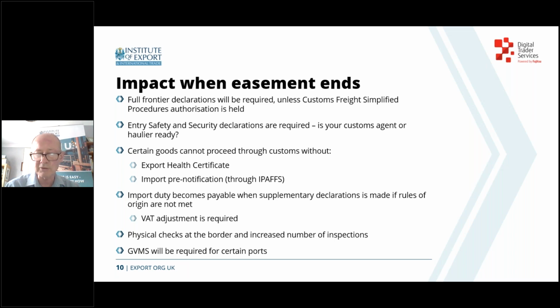And a very important point, which again I feel has been lost a bit, is GVMS, the Goods Vehicle Movement Service, that will be required for certain ports. And yes, it is a port decision, but if we consider the likes of Dover, Eurotunnel, Holyhead as examples, there will be a requirement for a GVMS entry as well. And that could be quite crucial here. So just as our mindset as traders perhaps is that GVMS is somebody else's problem, I'm going to leave that to the haulier. You need to make sure that whoever you're using, whoever's supporting you, is aware of these requirements, because it could be quite easy to forget about the requirements for GVMS.